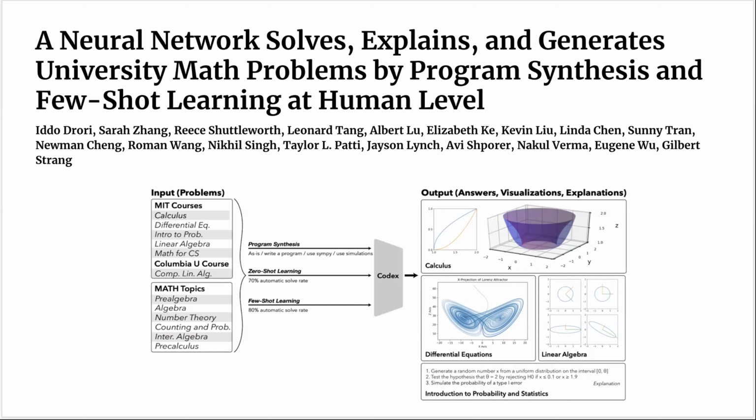And we went to Strang the same week, and he said, well, you know what? Why don't you take a look at the big math courses at MIT? Take a look at calculus, differential equations, and probability, and try those. And we went and tried those. And 2 days later, we came back to Strang and said, look, we're demonstrating now live, and we have about 70% accuracy on these courses as well.